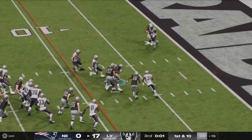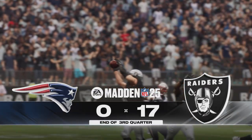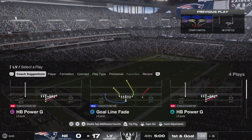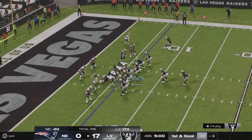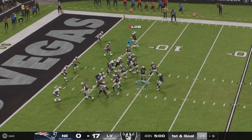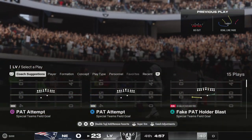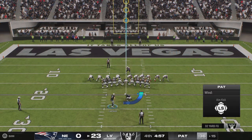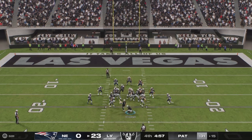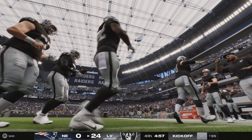He'll go here with Madison. And he's going to be brought down here on what will turn out to be the final play of the third quarter. Patriots. From 6 yards out, it's first and goal. Back is Minshew. That one kick is good. And the Raiders are able to extend out to a 24-0 lead.